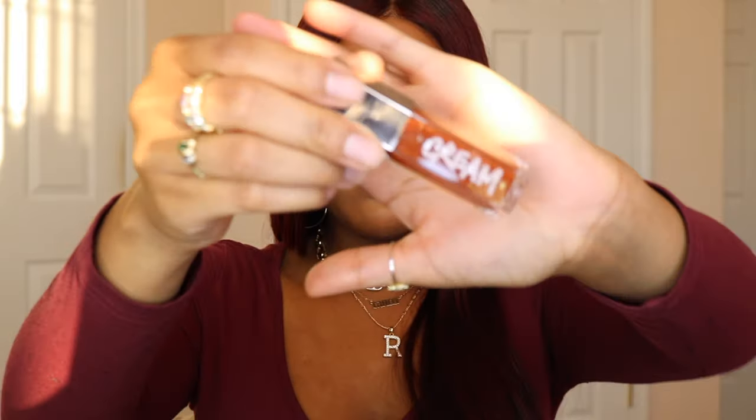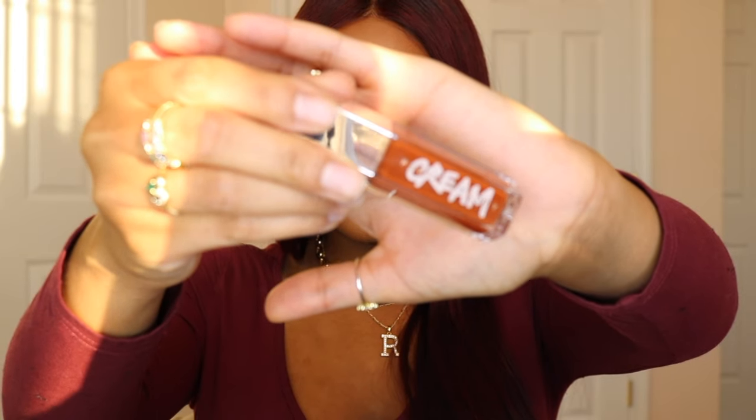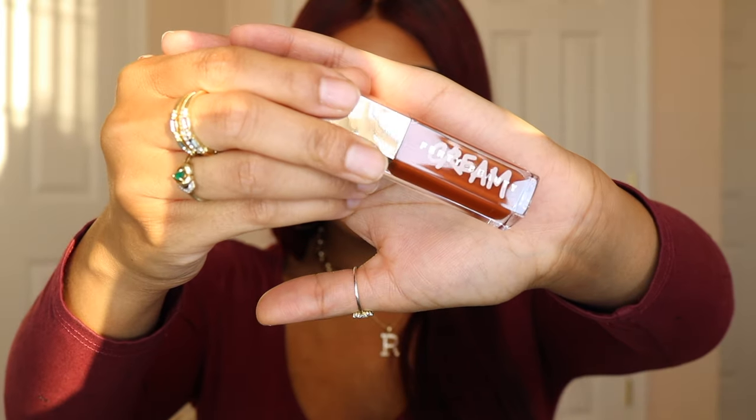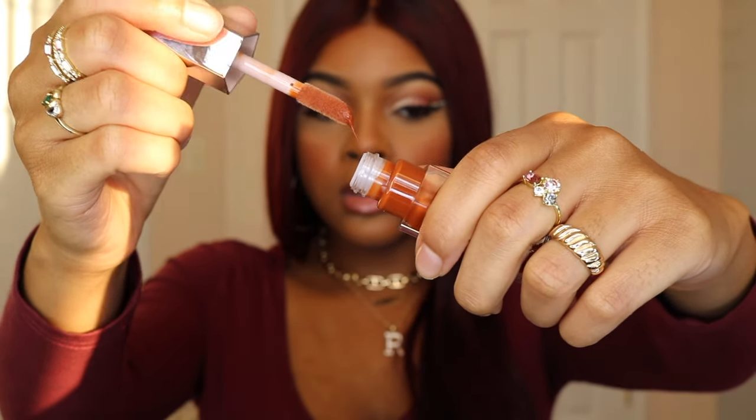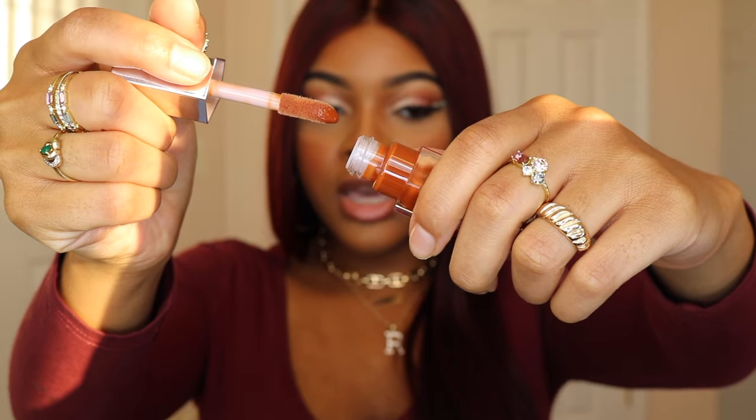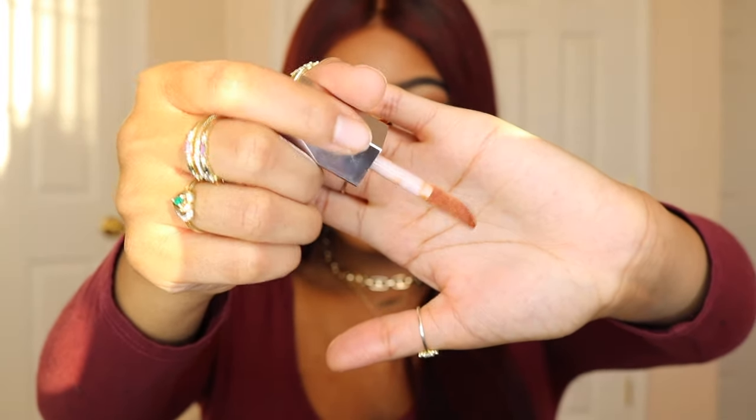Next, Cookie Jar. This is in the shade 04 Cookie Jar. I don't wear a lot of brown lip glosses. I love me a good pinky or clear lip gloss. But y'all, hold on. If I can get the hair out of my face. This is the Fenty Cream. Do you see how beautiful this is? Oh my God. Do you see how pretty this color is? It's just so pretty. I literally saw this and I was like, I have to get this color. It is so beautiful.